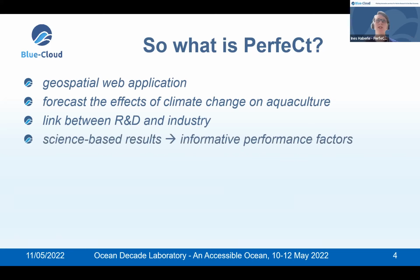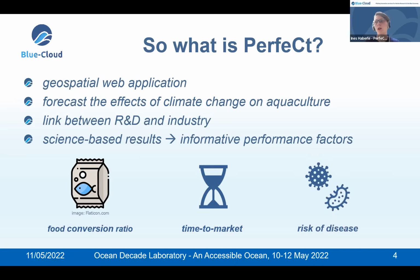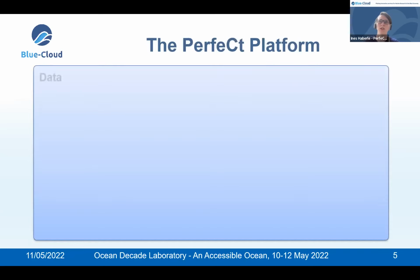And we want to translate the science-based results into some informative performance factors that can be easily understandable by aquaculture stakeholders. And the three performance factors that we focus on are the food conversion ratio, so how much do I need to invest into food to gain the fish to a certain size? The time to market, so how long will I need to grow my fish to get to the market size? And also the risk of the disease. So will my aquaculture be at higher or lower risk of disease?